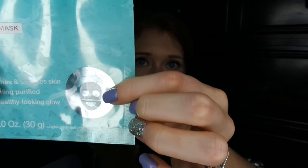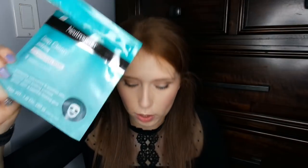And lastly, I have 2 face masks. I used the Neutrogena Deep Clean Purifying 100% Hydrogel Mask with seaweed extract. This was really cool. It had 2 pieces. Personally, I love masks that come in 2 pieces because I feel like they lay on my face a lot better. This also was a gel type mask and it didn't slip around on my face. Once I stuck it on, it was just stuck right there. It didn't move around, which I liked. It was about 15 to 30 minutes. I did it for about 20 minutes. This was really nice. It definitely helped moisturize my skin without causing it to get oily, so enjoyed it.